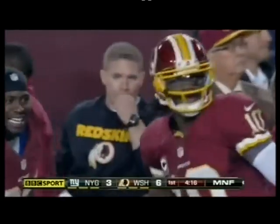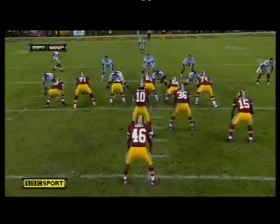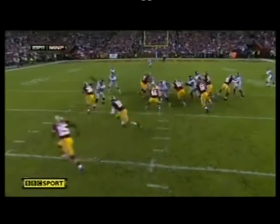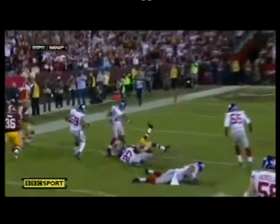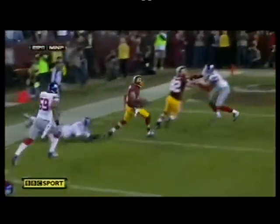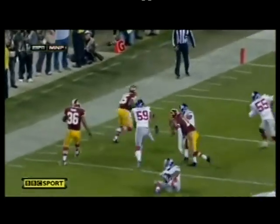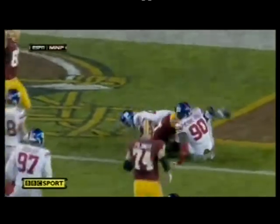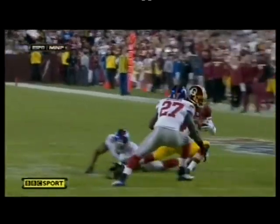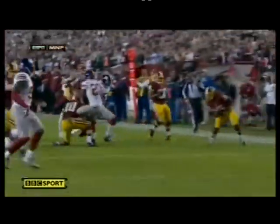Scoring play, so it'll be automatically reviewed to see if Griffin was down by contact, how and why the ball came out. Triple option right at Osi Umenyiora. He took the cheese. The ball's to the outside. Might have been down. We'll see if we can determine that. I would imagine that would be challenged. It looks like he's sliding down to almost avoid the clean shot from Stevie Brown right here. And he is touched and goes down, and the ball starts to come out.